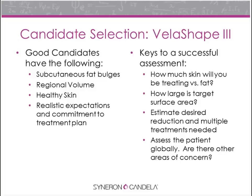And this is where my philosophy came in. When a patient comes in specifically asking about body contouring, we really should look at their whole body. Assess, do they have areas of disproportion? Do they have good muscle tone? Do they have laxity of their skin? Or do they have poor texture and tone? That is going to make a difference for your treatment.